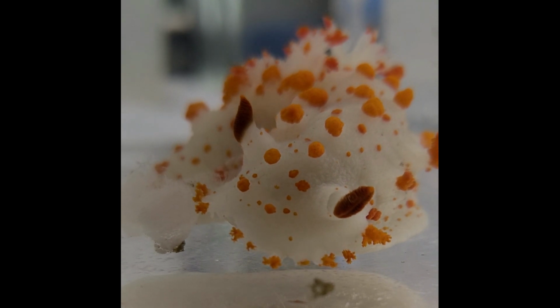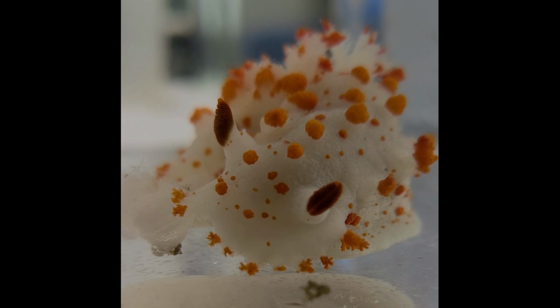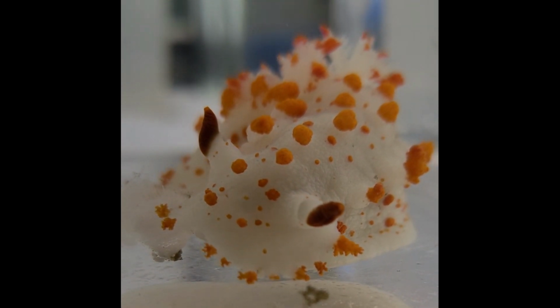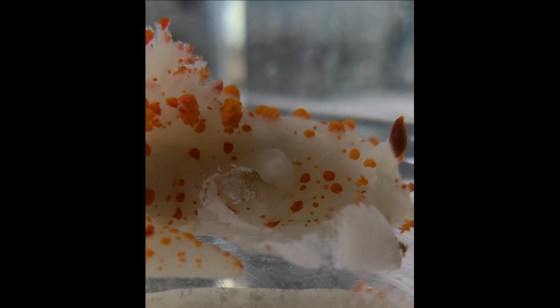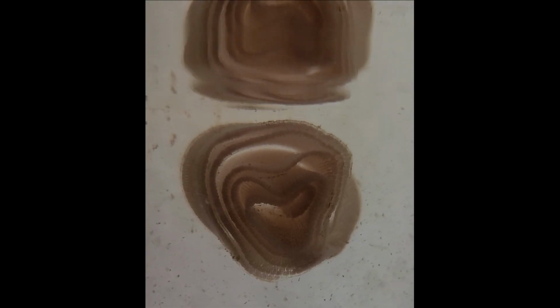Nudibranchs are hermaphrodites, which means that they all have the reproductive organs required to make and exchange both sperm and eggs, and during mating, both individuals can be fertilized and go on to lay eggs. We were quite lucky to capture this clown dorid laying eggs while we were filming. Nudibranch eggs are laid in beautiful, delicate ribbons over a period of several hours and will hatch in about 2 to 3 weeks.